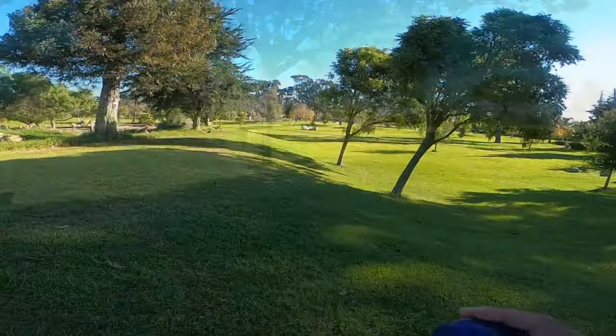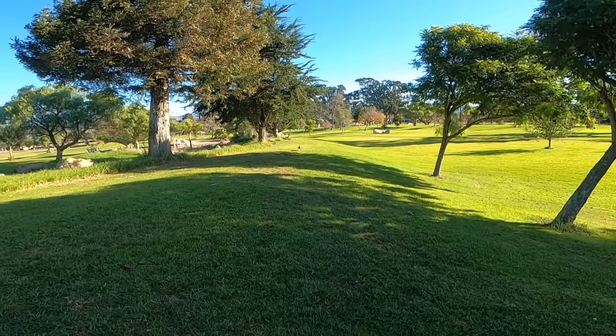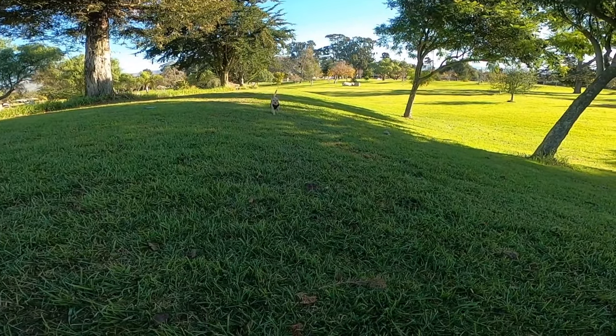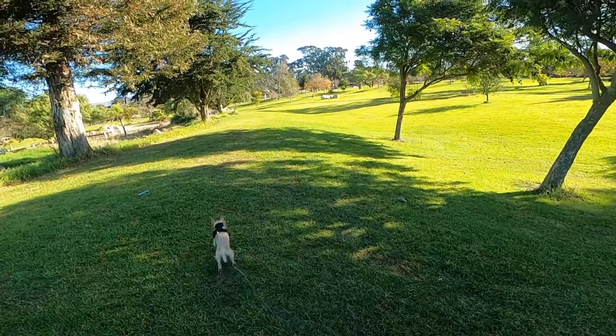Peace. Peanut, got your ball, Baba. Here's Benito when he's not fishing. He's at the park acting a fool. Go get it, Baba.